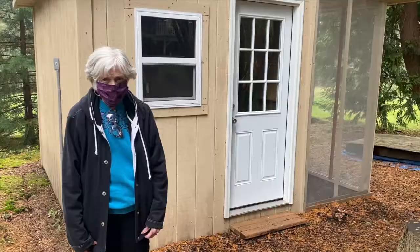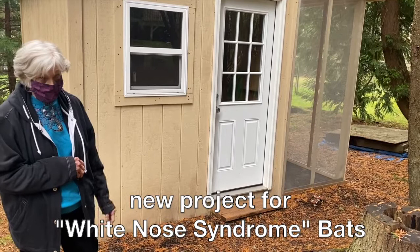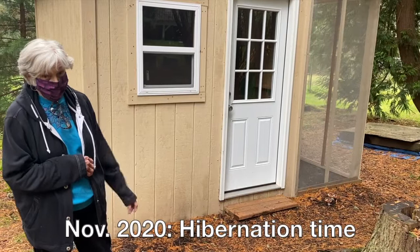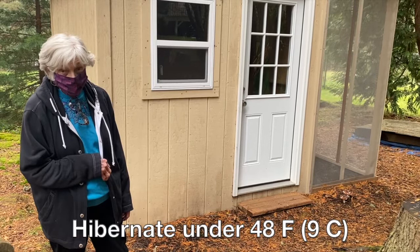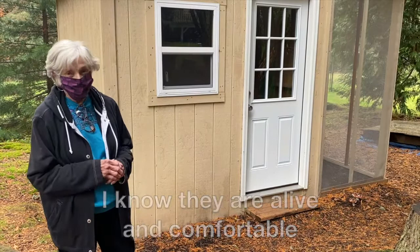This is your bat house, yes? Yeah, this is my brand new one. And over there is the old one that's going to become, if I get in any white nose syndrome bats. And now I got all my guys sleeping in here. Yes, because this is November in Seattle. It's pretty chilly out, under 48 degrees. They go into pretty good hibernation. But I'm keeping them about 50 so that I know that they're still alive and comfortable. Yes, because they go in compromised. Because people don't bring me healthy bats.